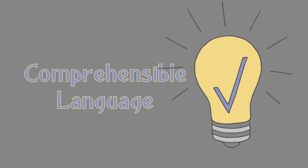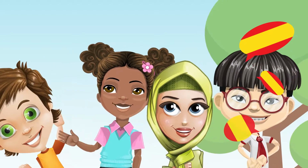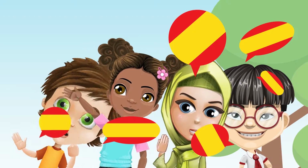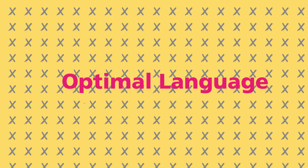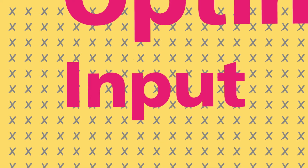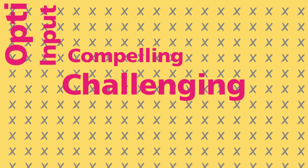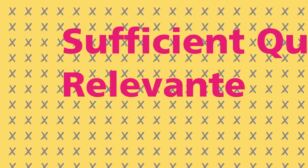Comprehensible language. Teachers make language understandable and check for understanding frequently. Students are not passive consumers of language. They interact with meaning to build the mental model of language in the brain. Optimal language for acquisition requires careful planning and is interesting, compelling, relevant, i.e., culturally responsive, sufficient in quantity, and challenging.